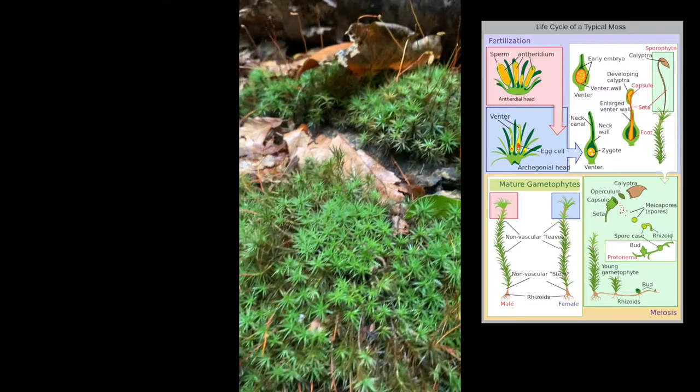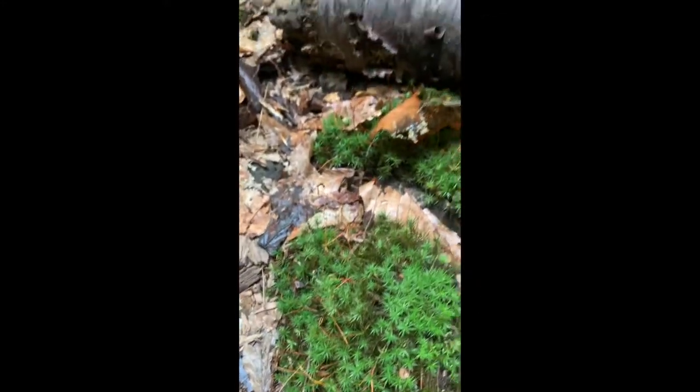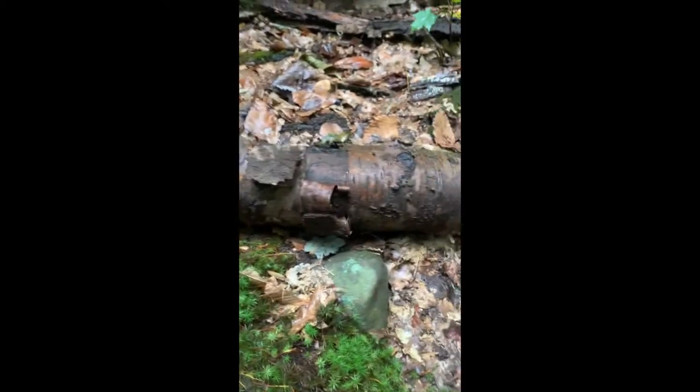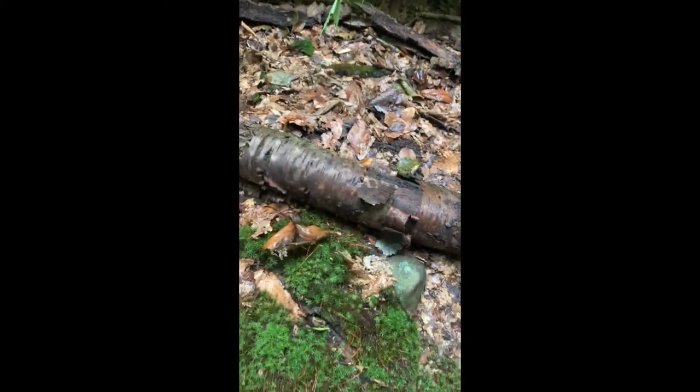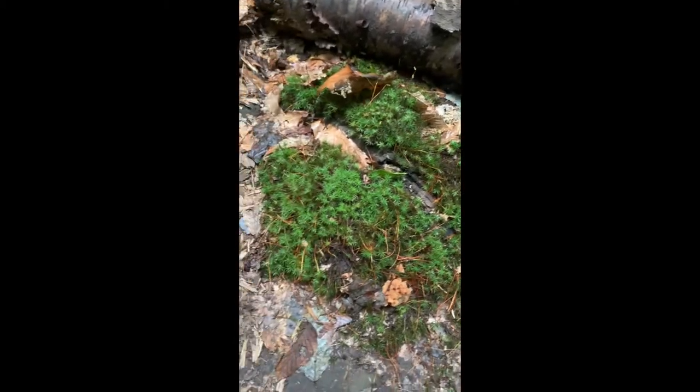So nice moss specimens here. See how low to the ground they are? There's a dead log here, a rock, and that's where they're happy. Whatever works.